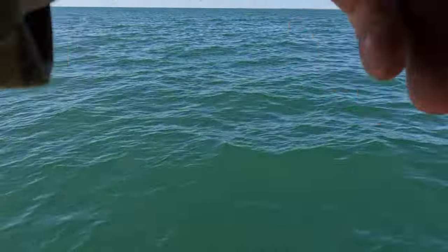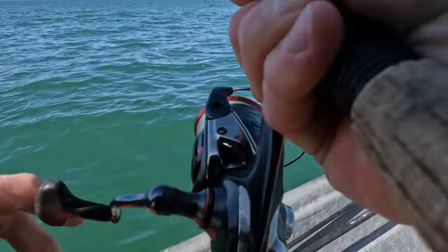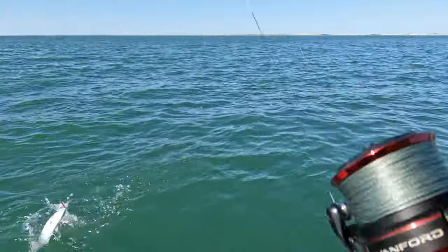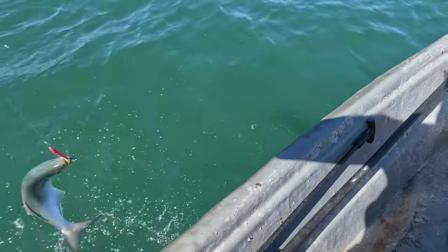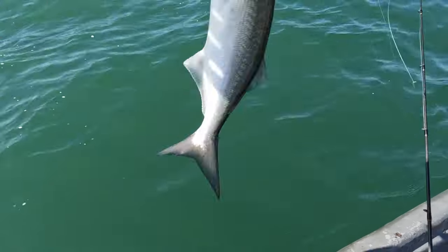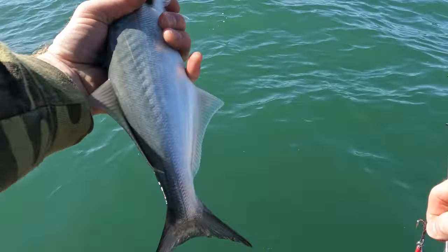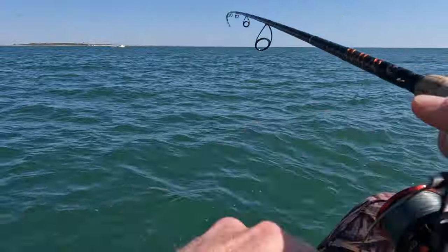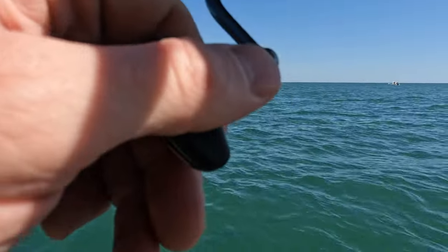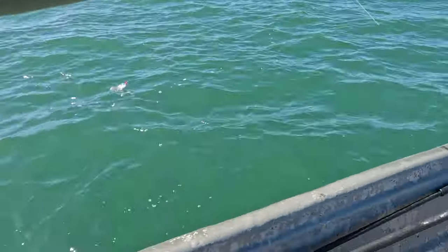What we got? Good fish. What we got? I haven't seen it yet. Bluefish. Decent bluefish. Get him back. That'd be a good eater. There we go. Good fish. All right, Spanish. Let's see if we can boat flip him.